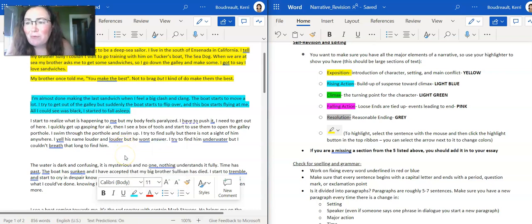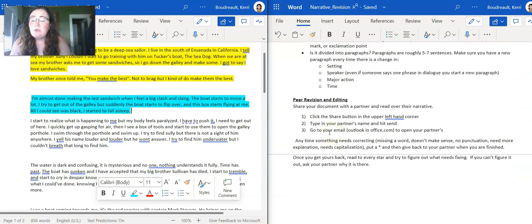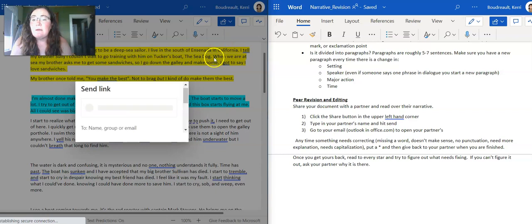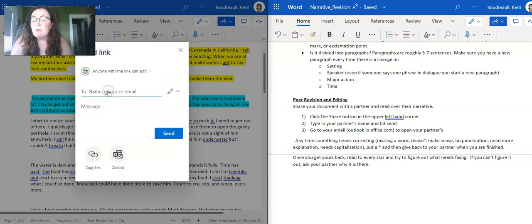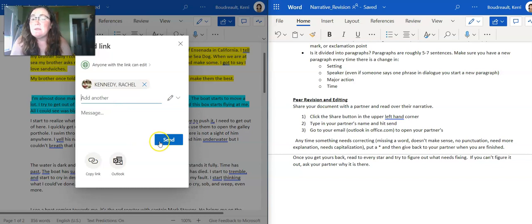Now, I'm not going to make you watch me do the whole essay because you know how to do this, but I really want you to take your time. When you're done, you tell your teacher, and we're going to find you a peer to edit with. And to edit with a peer, you're going to share the essay. So if I go up here and I hit the share button and I say email link, I'd share it to the student. So let's say that Miss Kennedy is my partner. I'd pick her, then I'd hit send.